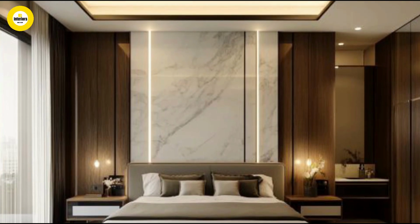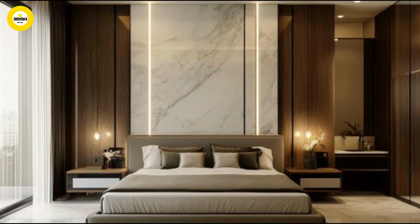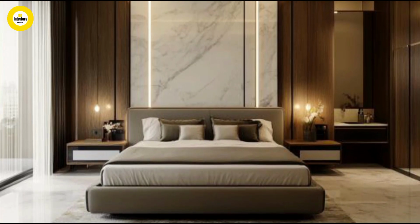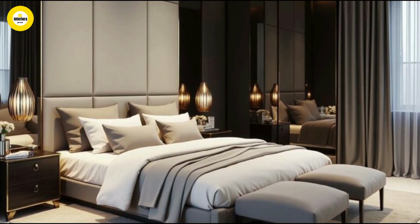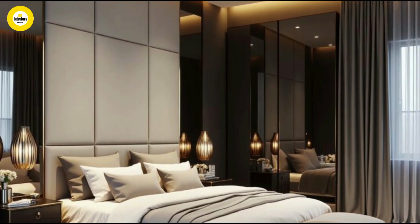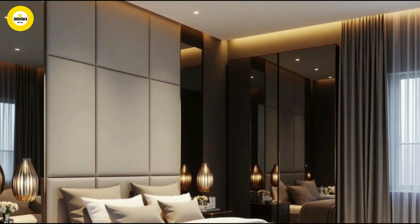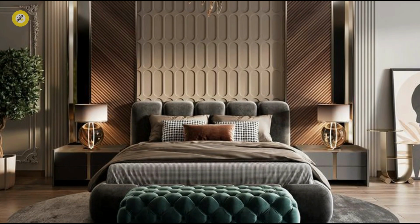Color has the power to shift the entire feel of a bedroom, and in a modern luxury space, it's all about subtle, mood-enhancing accents. Instead of bold or overpowering tones, think soft, earthy shades like sage green, muted terracotta, slate blue, or warm taupe. These colors blend effortlessly into neutral palettes while adding emotional warmth and depth.